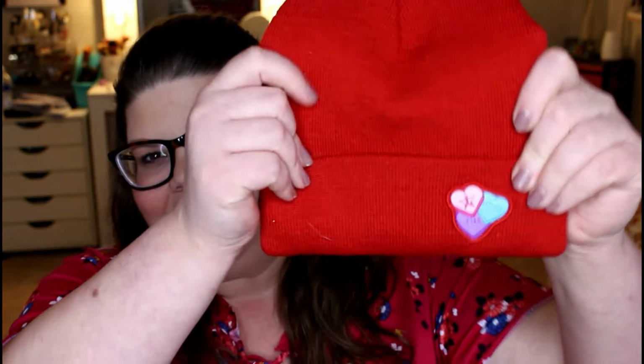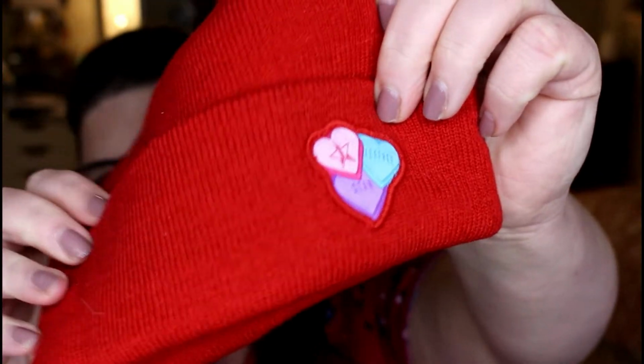Okay, so the next item is this beanie. I personally don't really wear beanies, but it's really cute. The logo is like fabric sewn on there, so that's a little bit nicer quality. Let me throw it on here. Oh yeah, I don't like that. I don't like it standing up like that. Let me see if I can pull it down more and pull this up more.